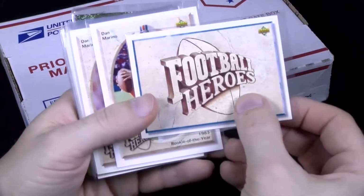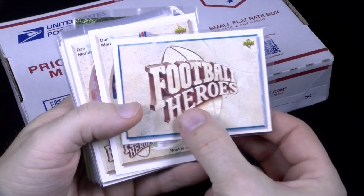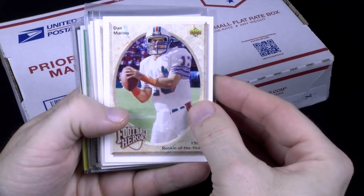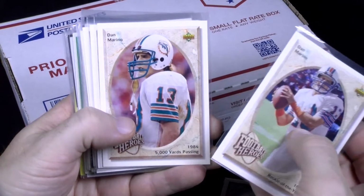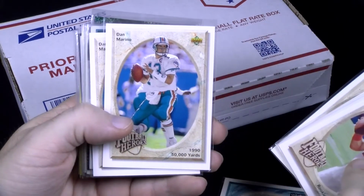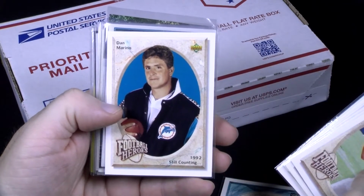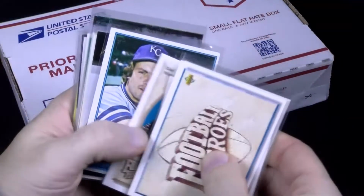This is the header for the other insert set from 1991 Upper Deck. This is of Dan Marino. Most of the ones I have show him in the home white Miami Dolphins jersey. I have 7 of the 10 cards in this insert set, including a very 90s looking jacket with Miami's logo. So 7 of 10 there. Nice little start.